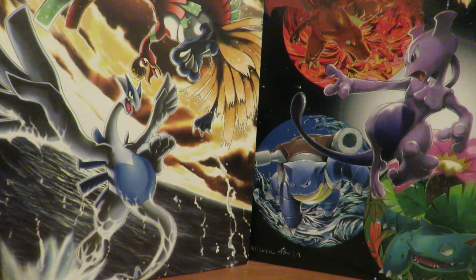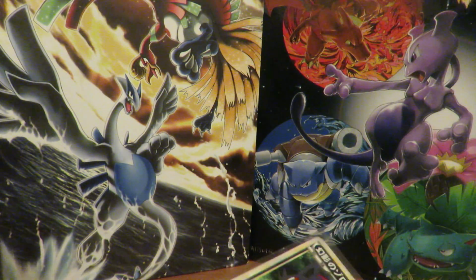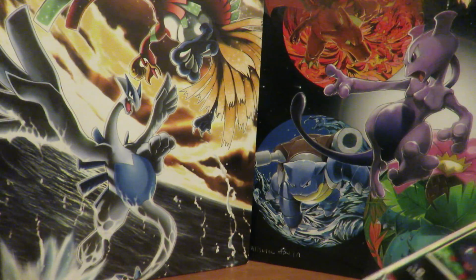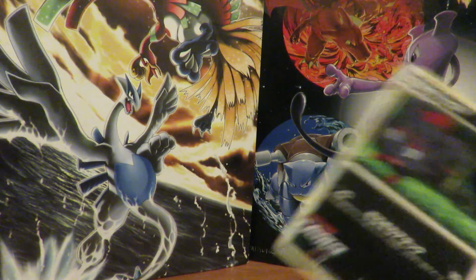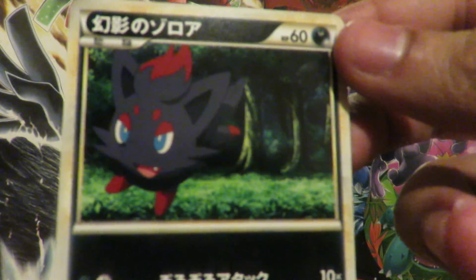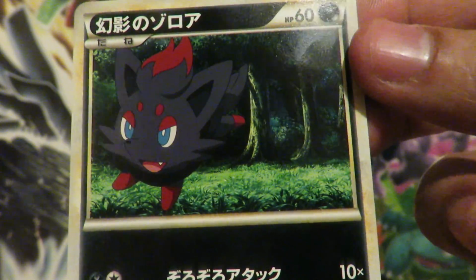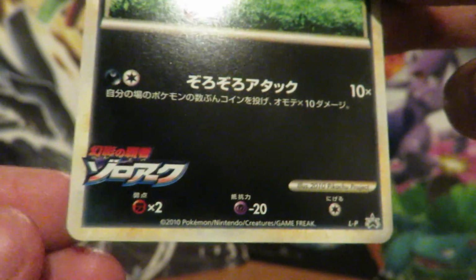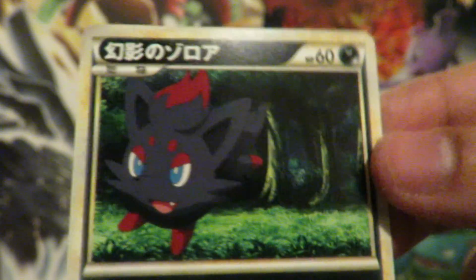The next 2 are, as far as I know, the illustration winner cards from 2010. So here's the Zorua. I don't think a lot of people have these in the YouTube community, but they're fairly rare. They're rarer than the 10 card set, that's for sure. So it's just an unnumbered LP promo. So there's Zorua, and here's the back.